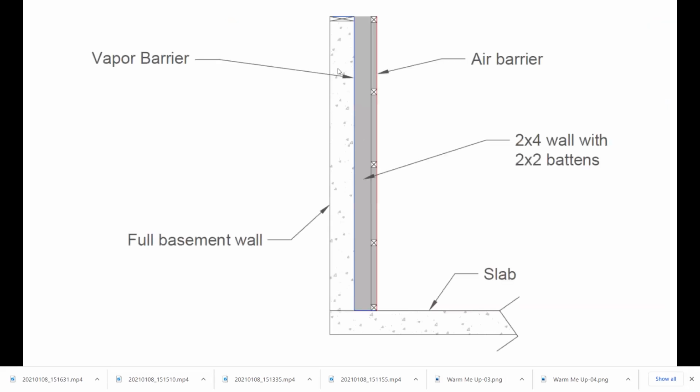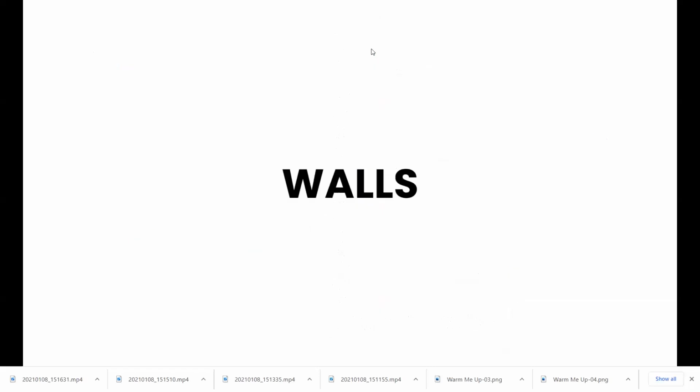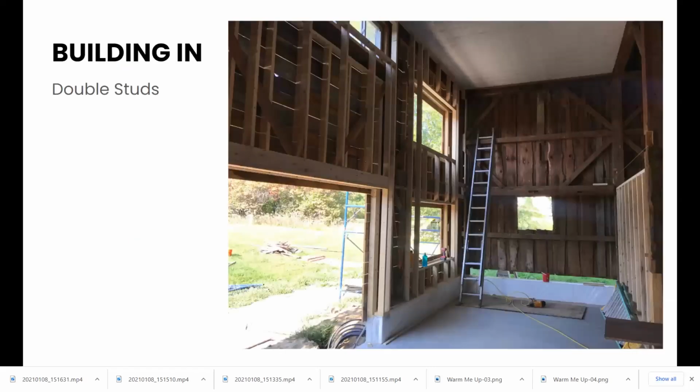And then we drop a stud wall, and then we put 2x2 battens horizontally to add a little bit more insulation space, but less thermal bridging through those studs. And that allows us to fill that cavity with cellulose and reduce our embodied carbon. A little bit of a digression. We're back to Oxbow now.